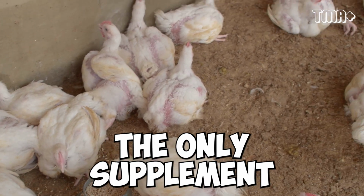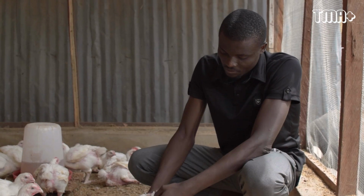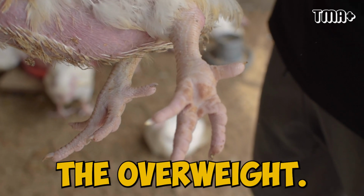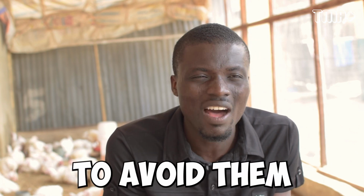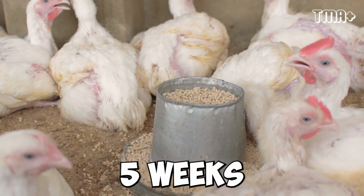Most of the times, the only supplement I add is probably calcium because of their leg problem, overweight and all. You can see this particular one I have with me here is having a kind of deformed leg. This is because of the overweight. All this kind of little diseases that you do not even notice, to avoid them setting in, you give them vitamin. When you feed them ad libitum, you can sell your broiler chicken at 5 weeks and a few days.